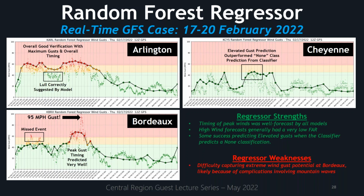On the upper left, we have Arlington. We can see overall the model did excellent with maximum wind gusts and overall timing. You get that little lull after that initial push of high winds, which we think was still correctly suggested by the model. You're still predicting maybe a little bit too high of gusts, but it definitely predicted that decrease extremely well. Late in the event, it captured the end of the event really well as we transition back to the none category.